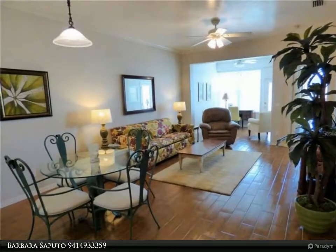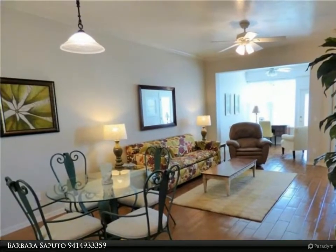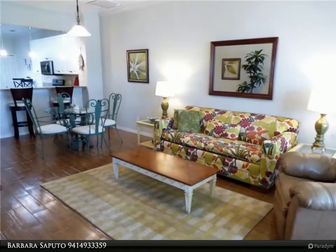Spectacular neighborhood. Marvelous view. Completely updated. What more could you want? Open floor plan with extended bonus room makes a perfect spot to relax, read, whatever you wish.